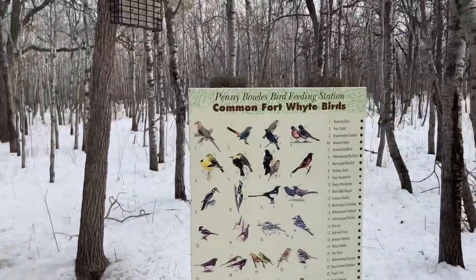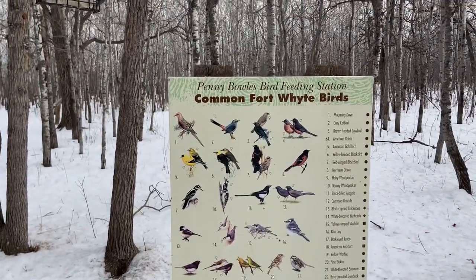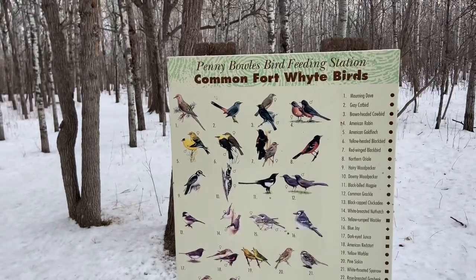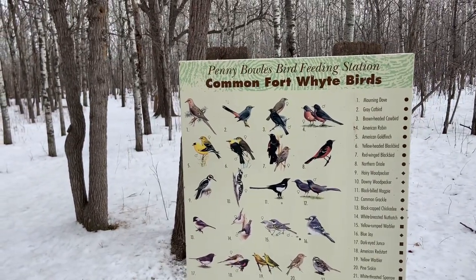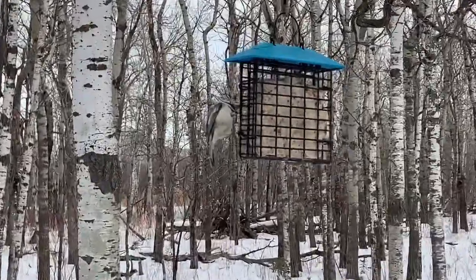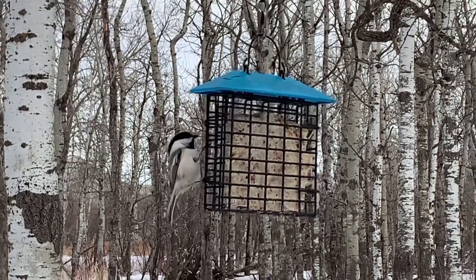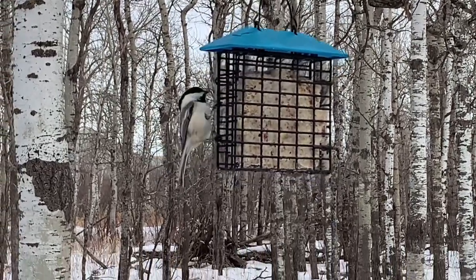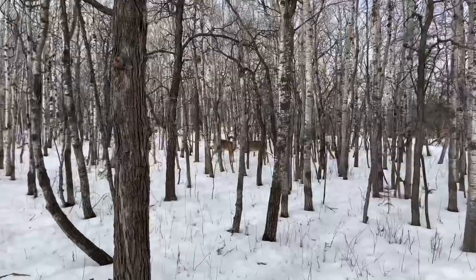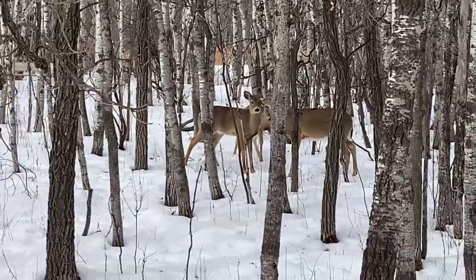And these are the common birds of Fort Whyte. So we got mourning doves, gray catbird, brown-headed cowbird, American robin. Cute little things, eh?